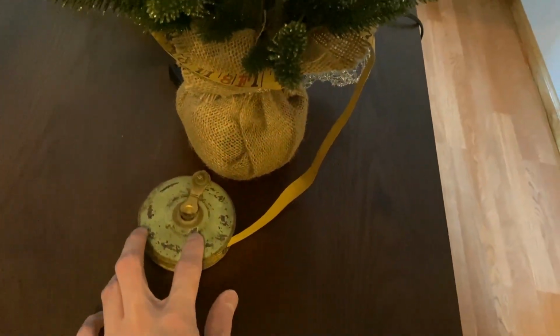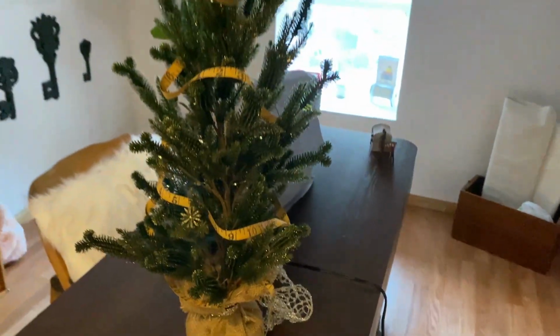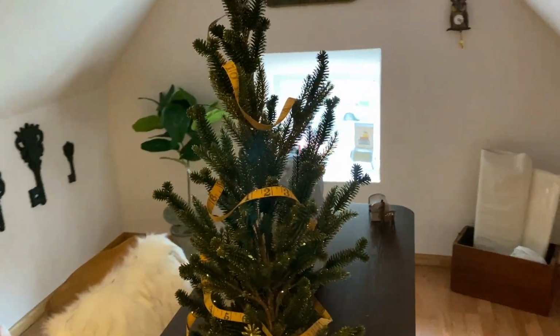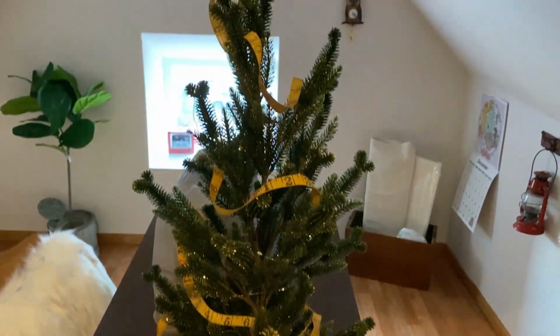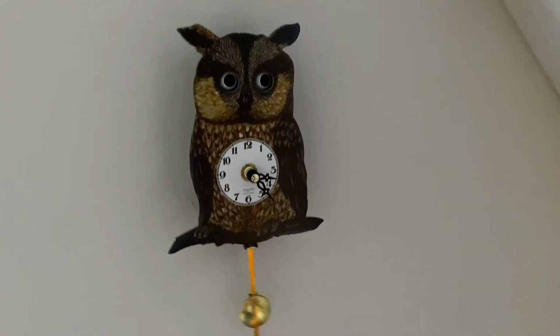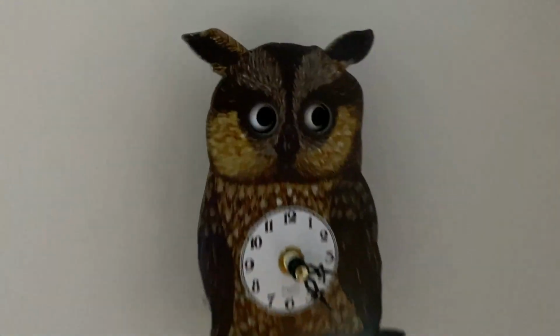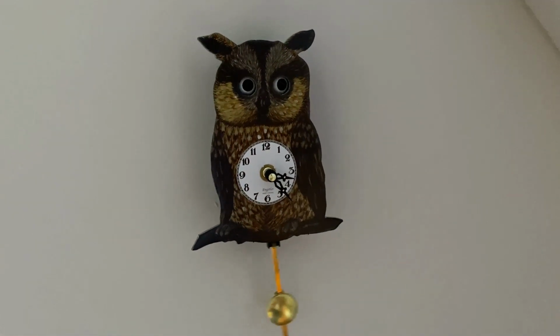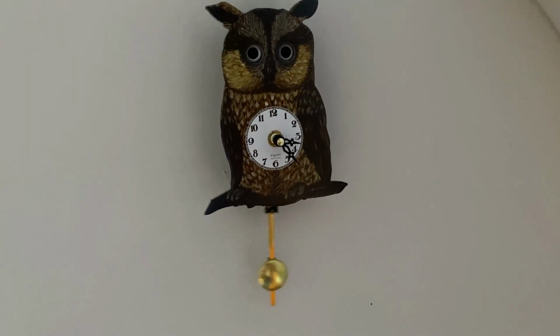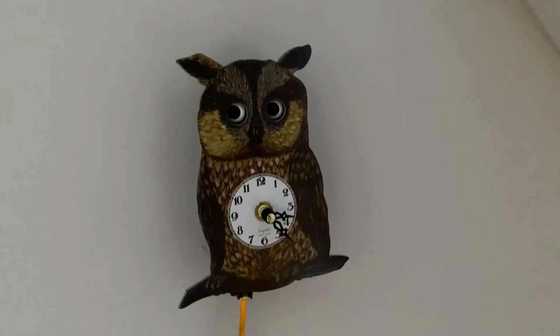and I used a vintage sewing tape to decorate it. I didn't add much else to it, but I just thought that would be kind of fun for in here. And also in my little nook is this adorable owl clock. I just thought that this was too neat and had to get it. This was at a little shop in New Ulm. So that is the 3rd floor.